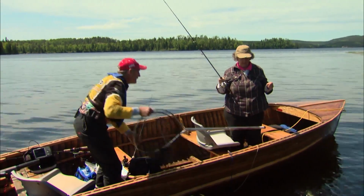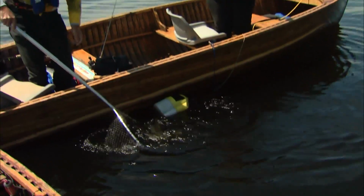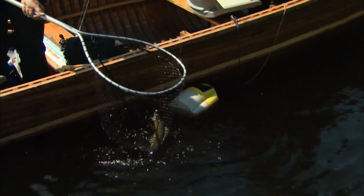Awesome. You're so quiet when you get a fish. I know, I am. You don't yell "fish on" and jump up and down. You've got Mulligan sleeping beside you. Yeah, I don't want to wake her up.